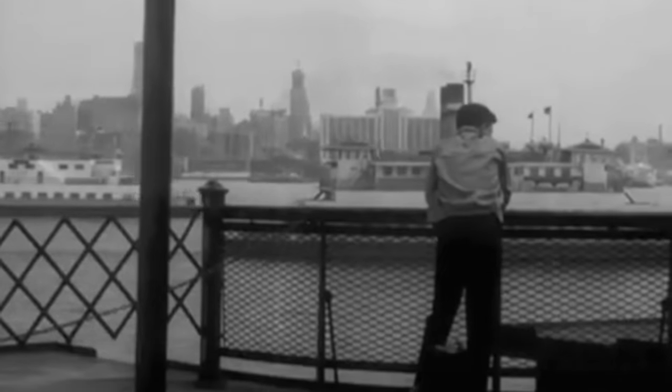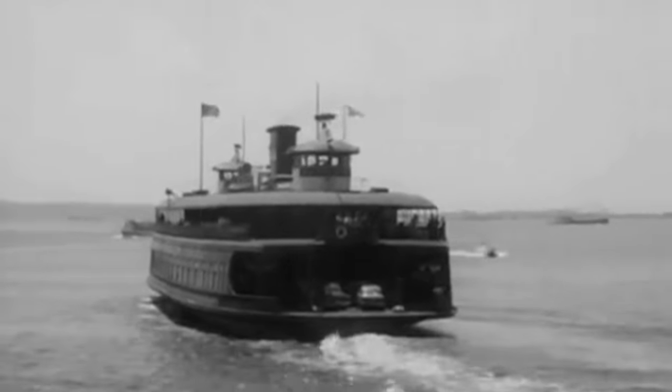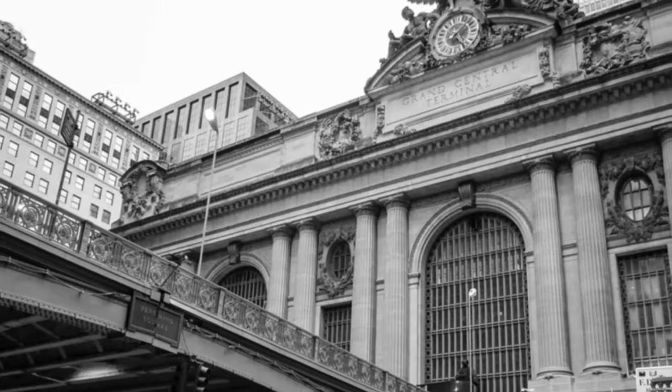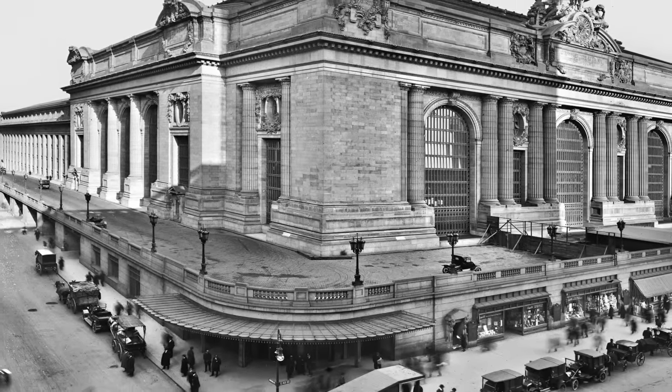Heading over to Staten Island? You can catch the Staten Island Ferry down by Battery Park. In a hurry to get to the Upper West Side or over to Long Island? Hop on the city's extensive rapid transit system. And if you're planning to travel somewhere out of town, say Chicago, Illinois, then you'd best make your way to Grand Central Terminal, located in the heart of Manhattan at 42nd and Park Avenue.